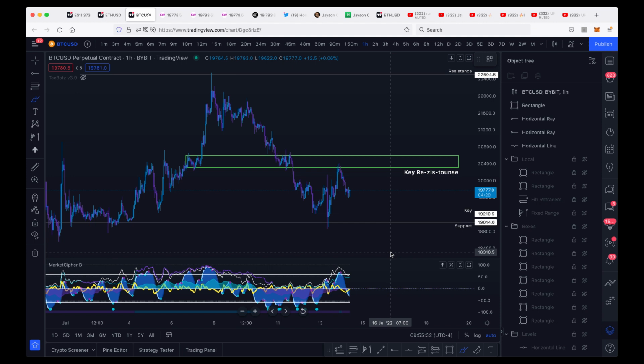But something that is vital, very important for us as traders is to objectively look at the charts and trade what the charts are telling us. Now I'm focusing right now on three major areas, okay? We have $22,000 to $23,000 as our key resistance. We have major support at 19,000. We have a key level, a secret level right here at 19.2K. And then we have this green box, which is key resistance, okay, as we can see from the chart right here.